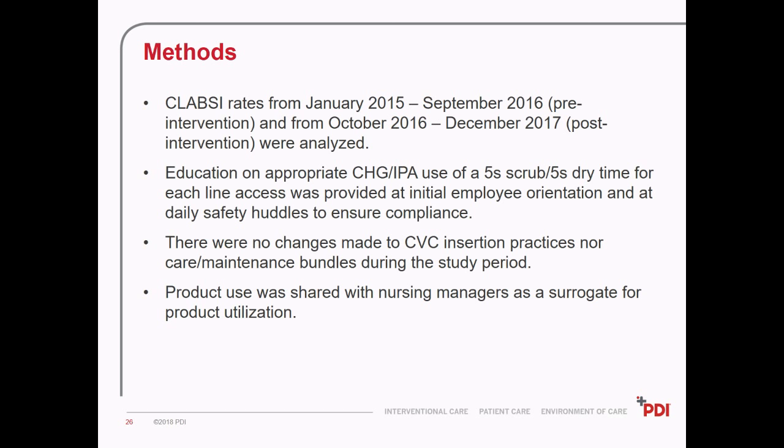Many of you, I'm sure, are part of multidisciplinary teams within your facility where you have a focus on the reduction of bloodstream infections, and it's very important to ensure that there is a continual reinforcement when a new product is brought in, not only about the value of the new technology, but how to use it, and to report back the outcomes. They did not make any changes during this period of time with insertion practices.